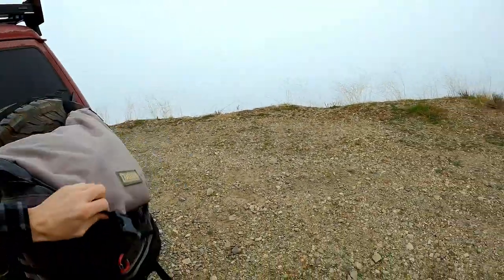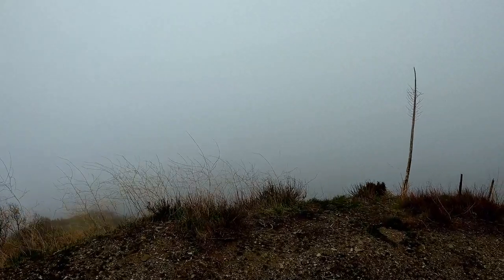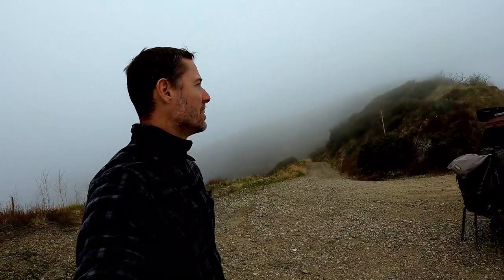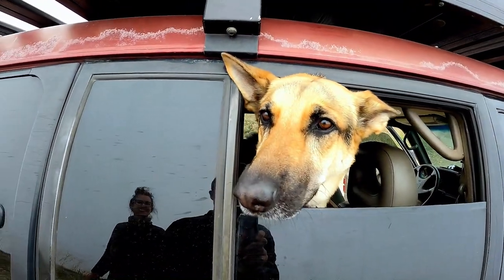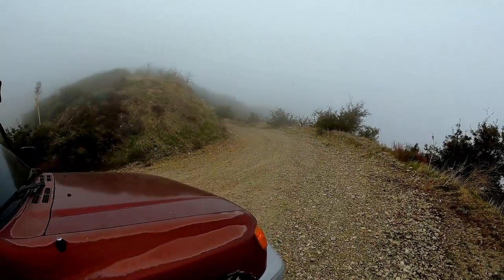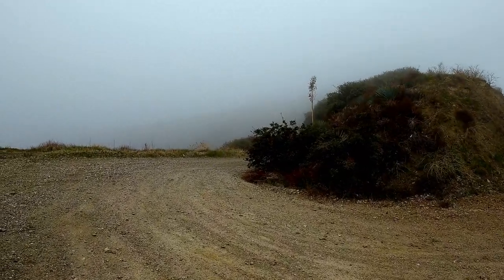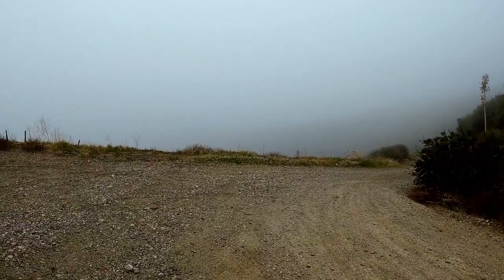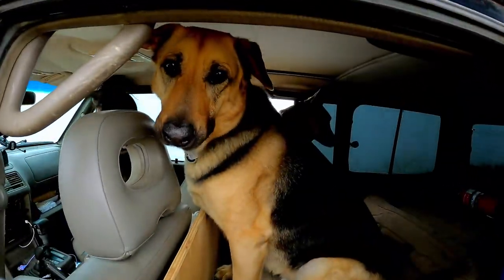Pretty full. Holy cow. Can't see anything. Oh, that's creepy. I know we're way up here. Hi. She a good girl? She looks sleepy. Oh, it's cold. All right. It is freezing. I don't know if the camera will pick it up, but these clouds, the fog, it's really moving through here quickly. Hey, buddy.